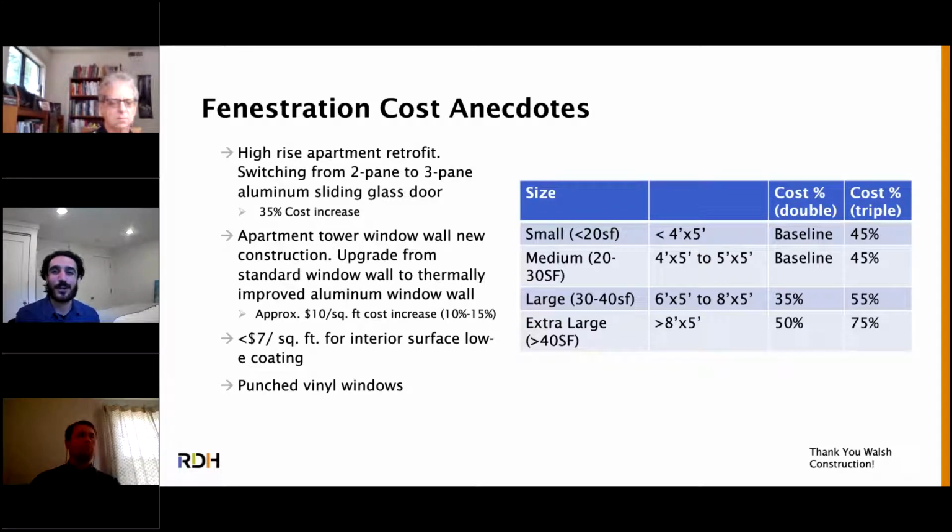The cost increases. So we're working on a high-rise apartment building. We're replacing all these large sliding glass doors, and the increased cost from going from a 2-pane to 3-pane sliding glass door was about 35% installed. One anecdote there, so a third higher cost for the switch to 3-pane. These thermally enhanced window wall systems, we've got a project that priced that, high-rise apartment building, about a 10 to 15% cost increase installed, $10 per square foot, for those thermally enhanced window wall systems. About $6 to $7 a square foot for those interior surface low E coatings. So that's per square foot of glazing. So that's a cost increase. It adds up. It's 40 to 50% of the cost.